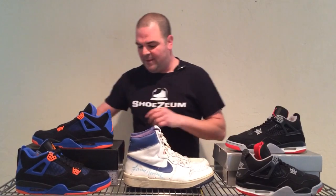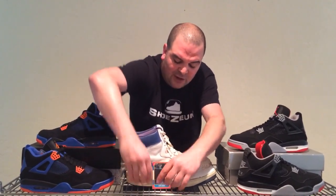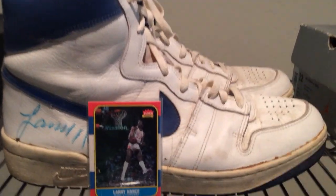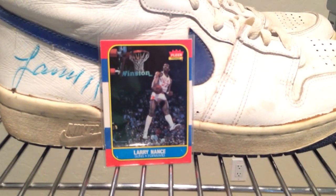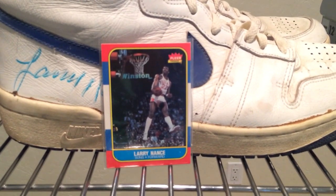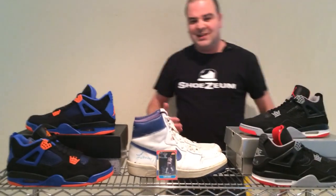Let's talk a little bit about Larry Nance. So he actually won the very first NBA Slam Dunk contest in 1984, the same year that these shoes came out. I've got a Larry Nance rookie card right here for my days of collecting. Have a look real close at Larry Nance right there. Look how he's cupping the basketball. Larry Nance was an incredible power forward, and he was just amazingly strong, and he had this way of cupping the basketball, and that's sort of some of the dunks that he used to win the dunk contest in 1984.